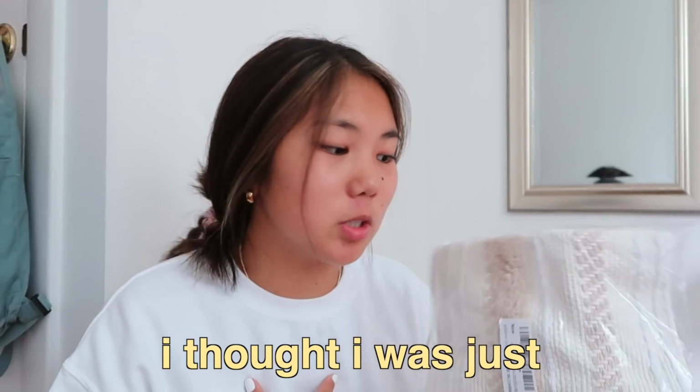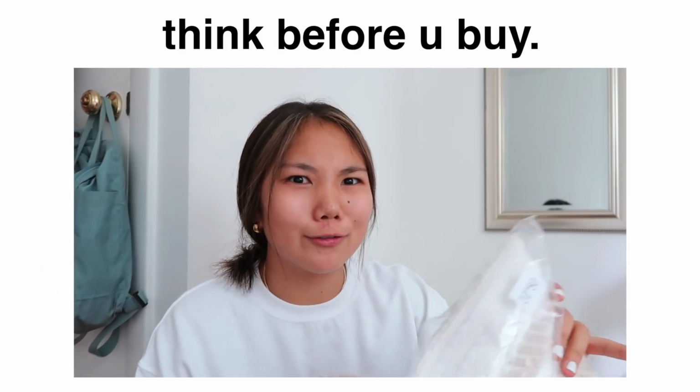So this first package is a duvet cover set. It's just white. I've just been wanting a plain white blanket to sleep in, you know what I mean? I may have done something that's kind of stupid. I thought I was just buying throw pillows, but I just bought a throw pillow cover. So I don't know if I have actual pillows that are gonna fill these covers.